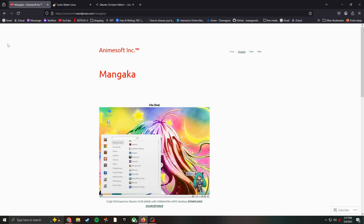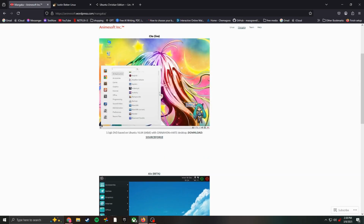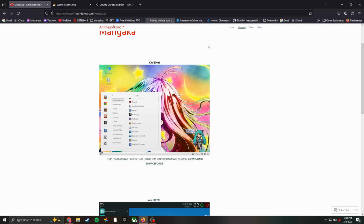This is based off, I'm assuming, has different themes and programs and stuff like that for watching anime or reading manga. I know they have two different types. There's this one, which I do believe is for Raspberry Pi based projects and stuff like that, whereas this one's for your actual desktop.